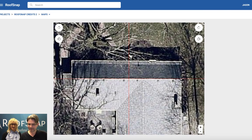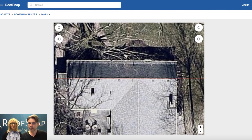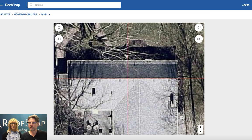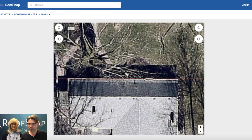That's amazing. And for any of those who have joined us today where perhaps you have not ever sketched a roof, I'd like to take a moment here. This is a fairly simple roof, and I'd like to show you how easy it is to draw it up in RoofSnap. So what I'm doing here is I'm using the ridge and these little rotation buttons just to make sure that I have the lines of the roof nice and straight and square in the screen.